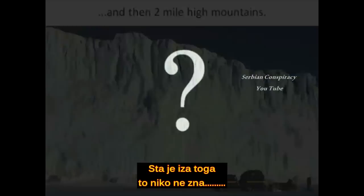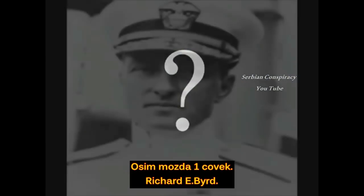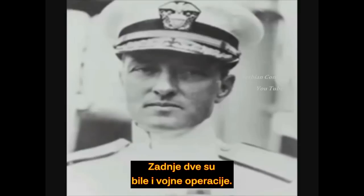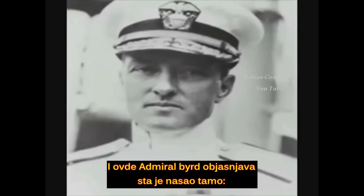And beyond that, nobody knows what's there. Apart from maybe one man, Richard E. Byrd. Admiral Byrd led 3 expeditions down to Antarctica. Now the last 2 weren't just expeditions, they were military operations. Operation High Jump and Operation Deep Freeze. And here's Admiral Byrd explaining what he found down there.